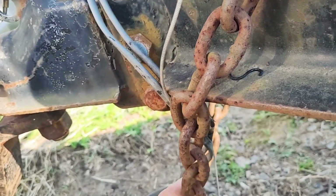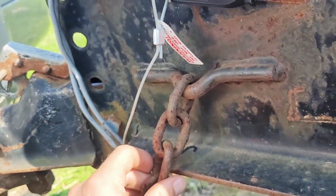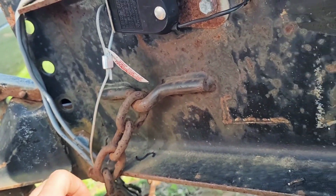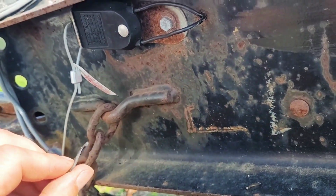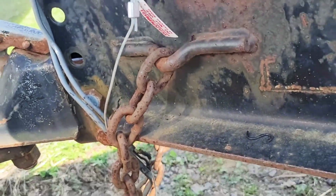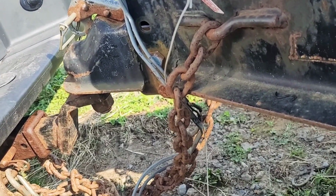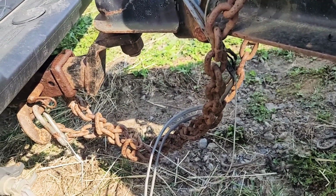Always check your chains, and make sure that they are not showing any wear or tear or cracks. Sometimes it can happen and we don't even always realize it. They can come undone, or you forget to hook them up and they can drag on the road. They get road rash, they get ground down, and as soon as that happens, they become real weak and you just want to replace them.